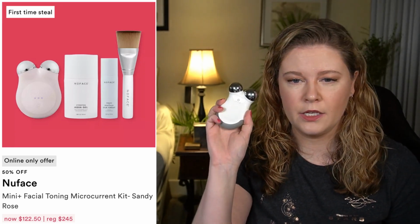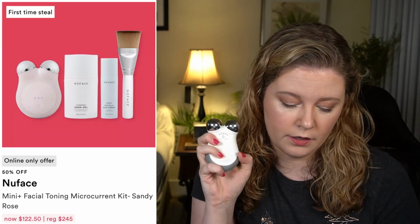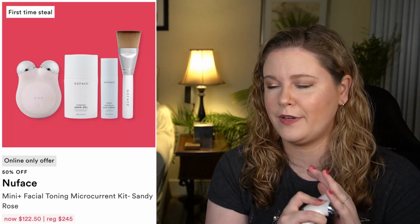And the last thing is a first time steal. This is the Nuface Mini Plus Facial Toning Microcurrent Kit in Sandy Rose. It's $122 some, and you get a brush and some of the activating gels to go with it. I do have a mini Nuface, but it's one of their older models. I use this pretty frequently, actually. It's one of those devices I've invested in that I do use a fair bit, especially before I film, just to help everything be nice and lifted.